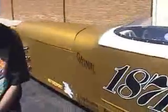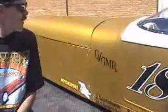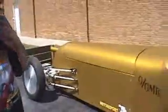Okay, and you're running in class GGMR. Can you explain what the particulars are of that class? The classes are set up by type of vehicle, and this is a modified roadster. There's street roadsters, which have to have rear fenders, headlights, and taillights, and used to be a converted street machine. There's a roadster, which is missing all that stuff and is pretty much a dedicated race car. The modified roadsters don't have any of the original front sheet metal. They're usually a stretched out, longer car that can handle a little higher speed.